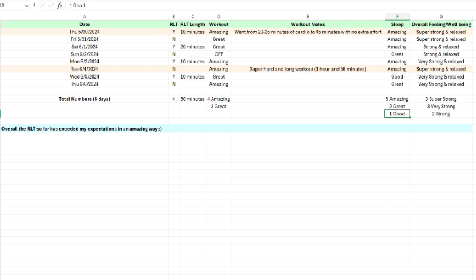And then overall feeling or well-being, of the 8 days that I've tracked so far, 3 I felt super strong and relaxed on all of them, right? But super strong, like I could do very, very hard workouts, very long. 3 were very strong. Again, think of super strong as 100%. 3 were very strong as a 90, and most of it was you need to alternate super intense long workouts with workouts that are not as intense to recover. And 2 were strong. Think of an 80%, and those really were more recovery workouts, these 2 that I'm pointing out, to recover from the very hard workouts.